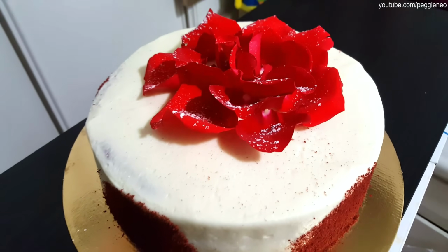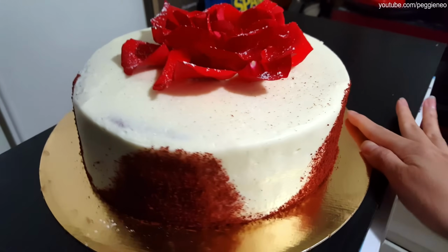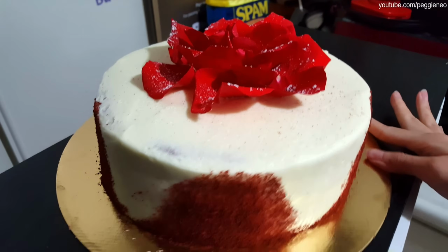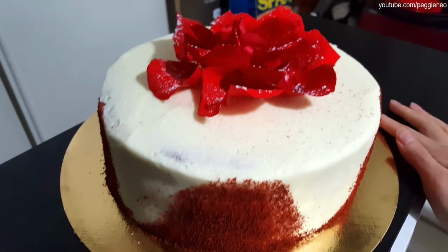Okay, let's start with this red velvet cake. I'll give you guys a closer look. So this is the classic red velvet cake. It has layers of red velvet cake and Porto's signature cream cheese icing decorated with fresh rose petals and toasted red velvet cake crumbs.